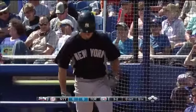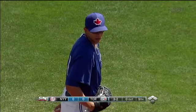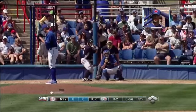So you've got to have your stuff tightened up by that point. And you're starting to use all of your pitches, the curveball, the changeup, two-seamer. You said that real game situations. Yeah, exactly. Especially when guys get on base.